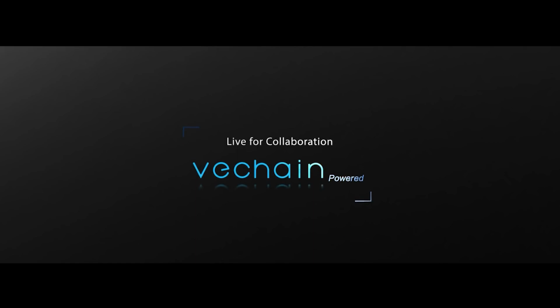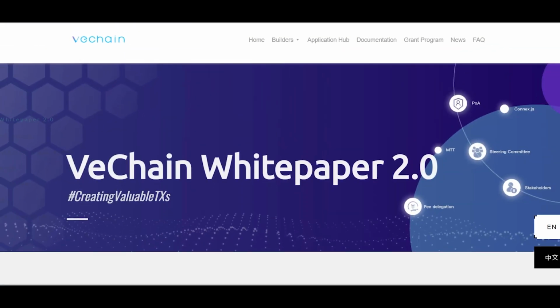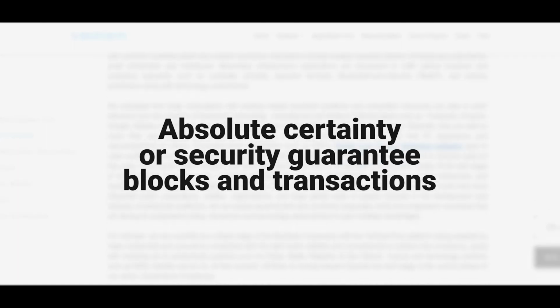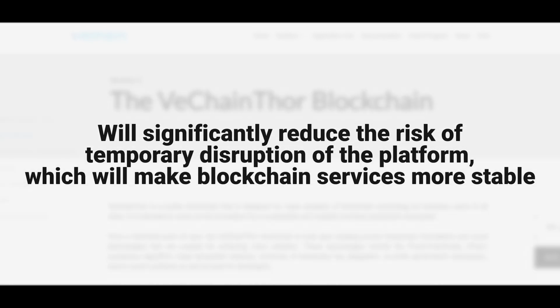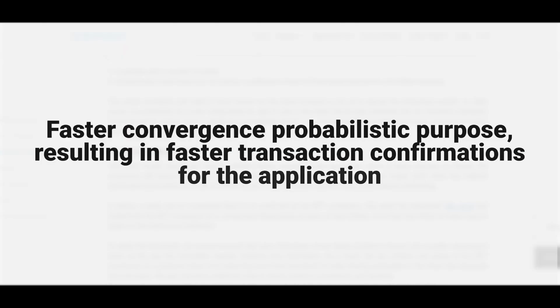Due to these drawbacks, the VeChain Foundation is studying next-generation authority consensus, which may be called POA 2.0. This new version of POA will provide the network with more stability and security necessary to support more and more business use cases on the chain. Based on the VeChain White Paper 2.0, POA 2.0 will provide the following. Number 1. Absolute certainty or security guarantee of blocks and transactions. Number 2. It will significantly reduce the risk of temporary disruption of the platform, which will make blockchain services more stable. Number 3. Faster convergence probability, resulting in faster transaction confirmations for applications.